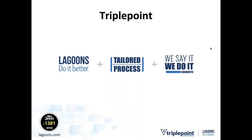The second thing is we tailor our solution to your lagoon, as opposed to trying to give a cookie cutter solution. We really want to use the existing infrastructure. We want to use the best of what the lagoon has to offer, and we want to provide a solution or a process piece of equipment that can remedy any of the issues that lagoons have. So we tailor our solution to your process.